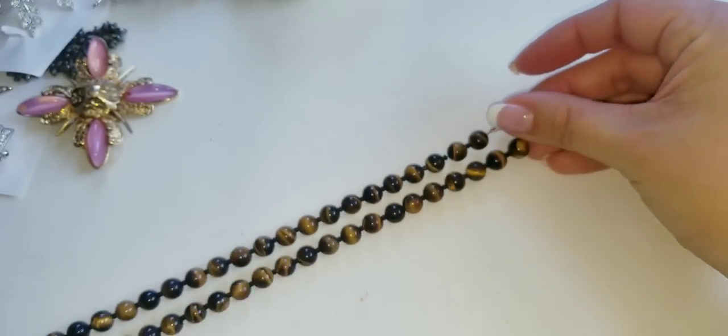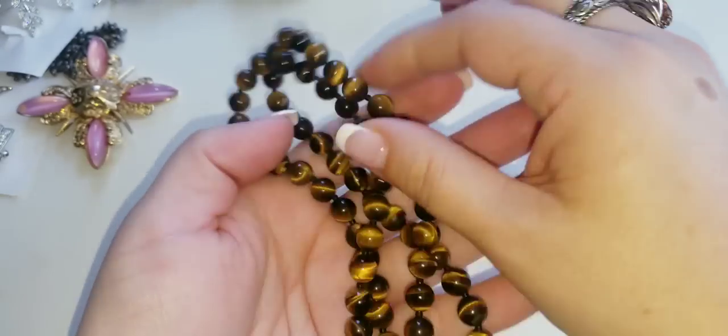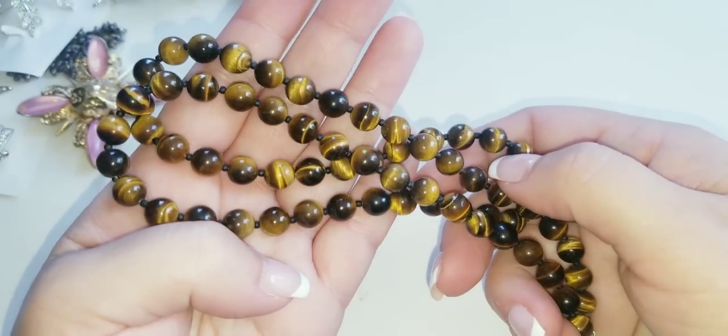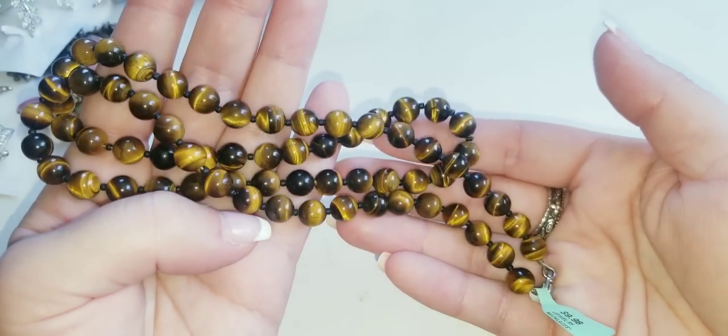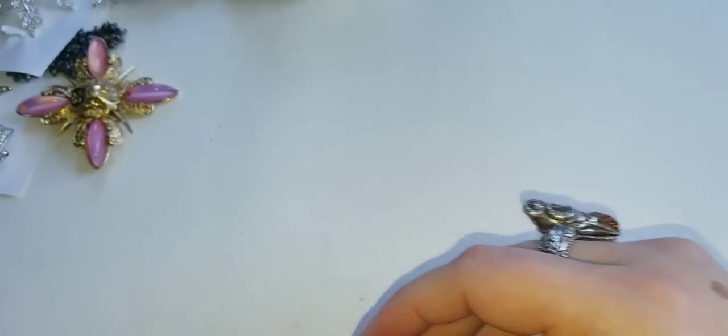Okay, so this is 18 for this long strand of tiger's eye. And if it doesn't sell, then I'm gonna make some stretch bracelets out of this. This is really, really good.